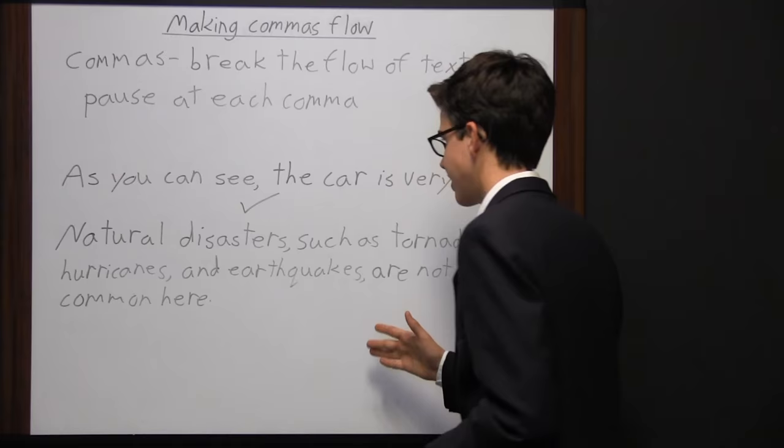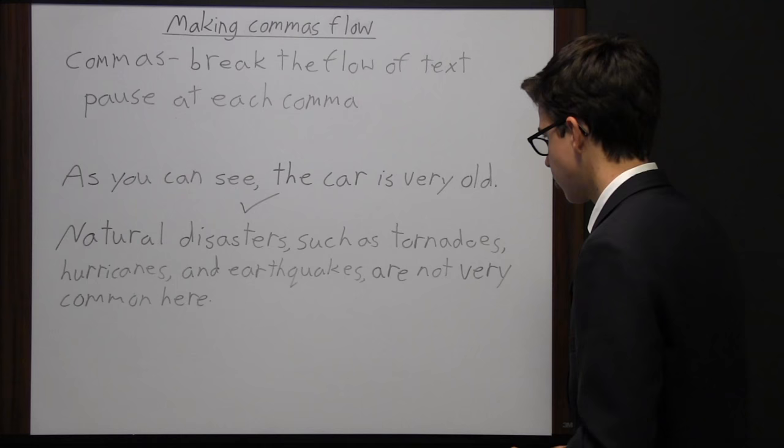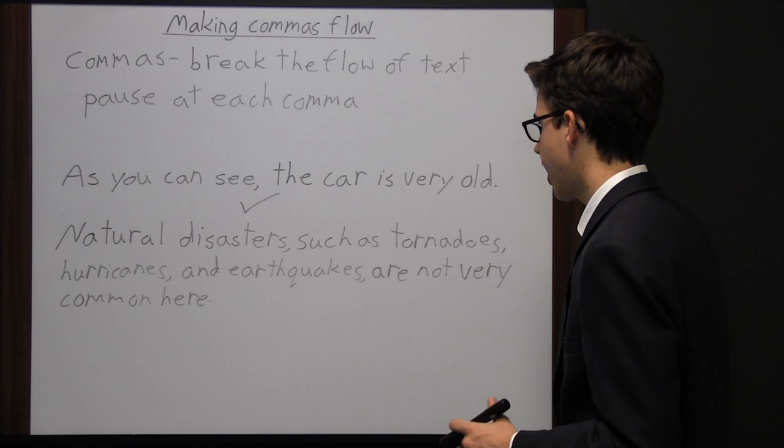So first, let's take a look at the phrase. "Natural disasters, such as tornadoes, hurricanes, and earthquakes, are not very common here." So really, we could omit everything in between these two commas and just say natural disasters are not very common here. So that's why we're using commas here, because we could set this off.